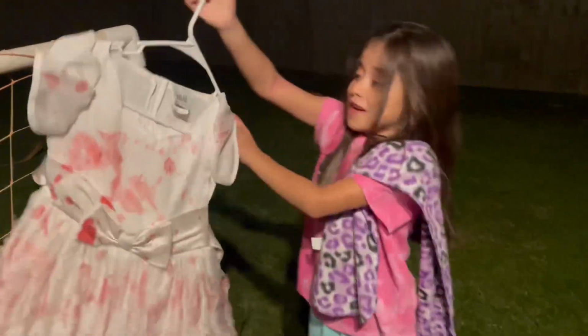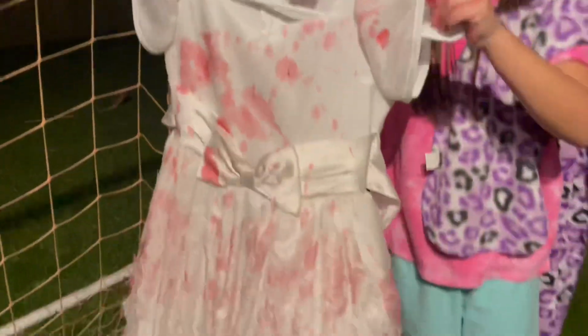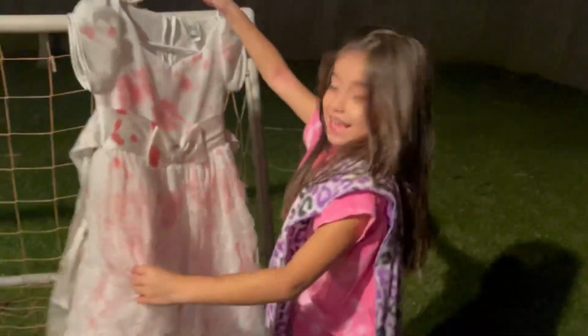Okay. So this is the costume that I made, and I'm trying to make it look like a dirty costume dress for my doll.